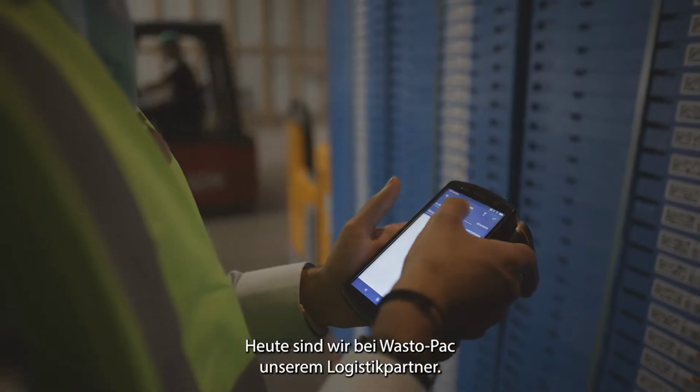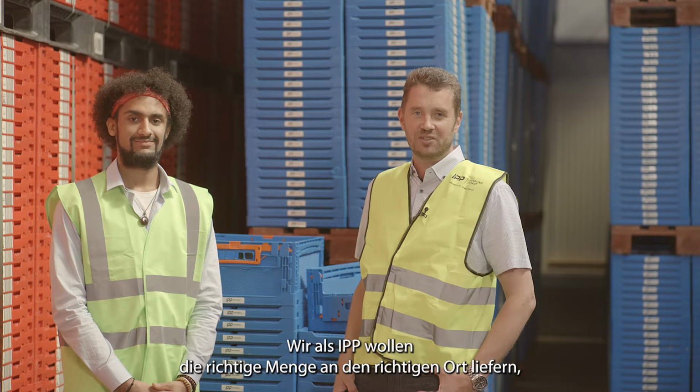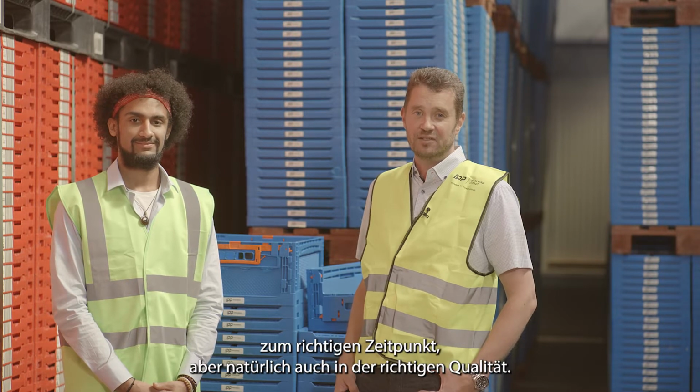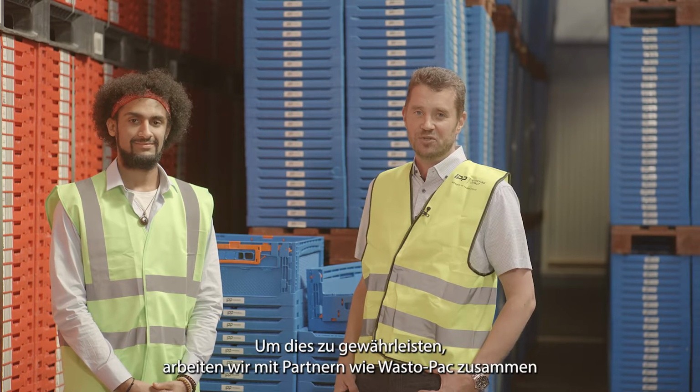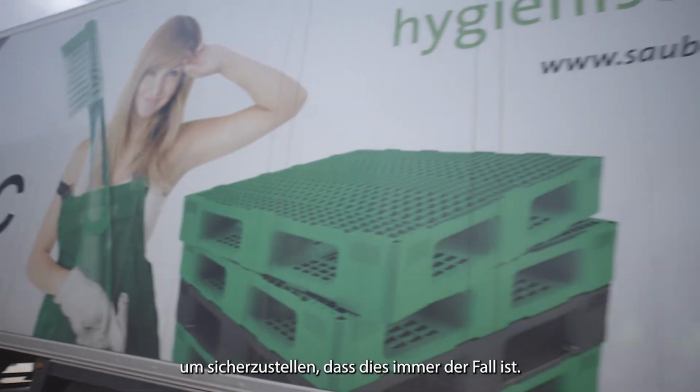Today we're at Park, our logistics partner. As IPP, we're supposed to deliver the right quantity at the right location at the right timing, but obviously also at the right quality. To ensure this, we team up with partners like Park to make sure that this is always the case.